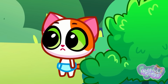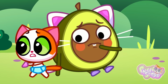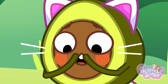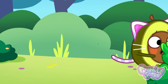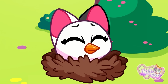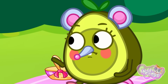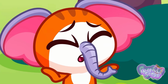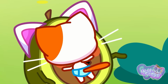Nose. Dressing, dressing, dressing up. I'm a little cat. It's so, so much fun playing to dress up. But oh, no! Where is my nose? Have you seen my nose? No, no, no! Have you seen my nose? No, no, no! Where is it? I don't know! Look! I found it! My little cat nose!